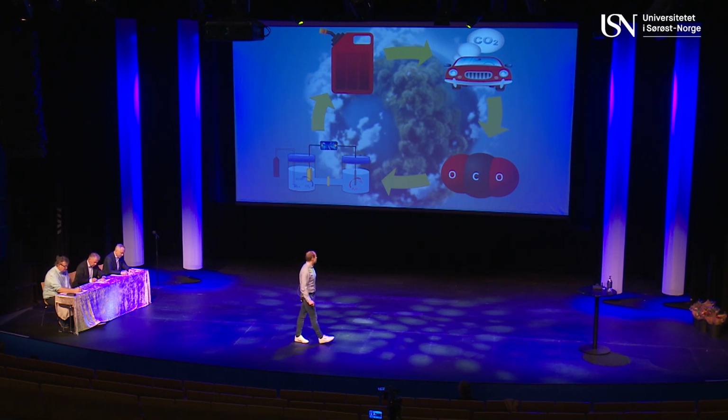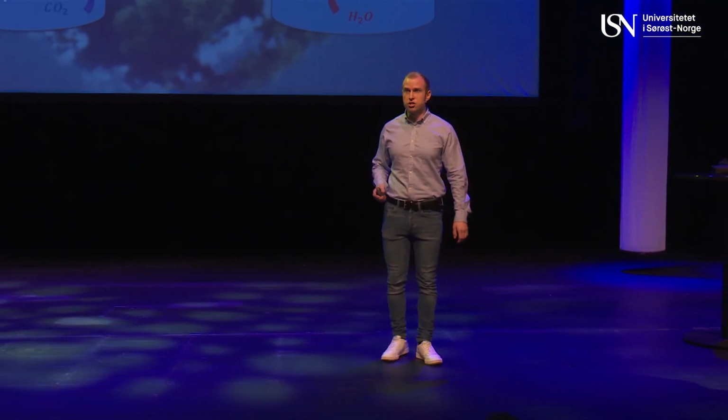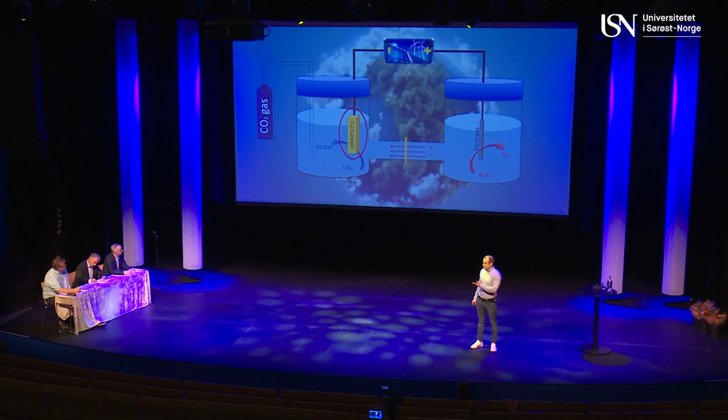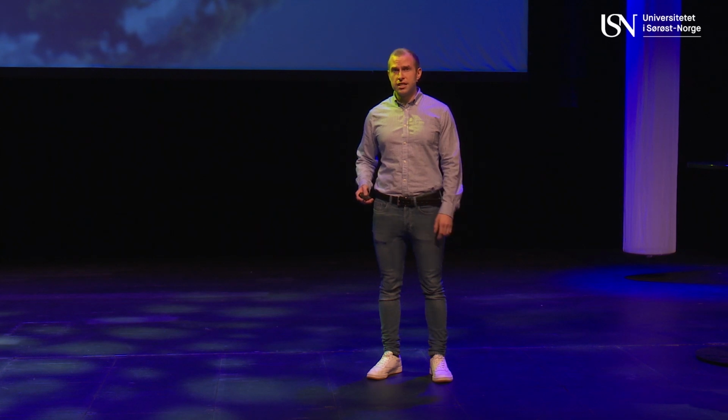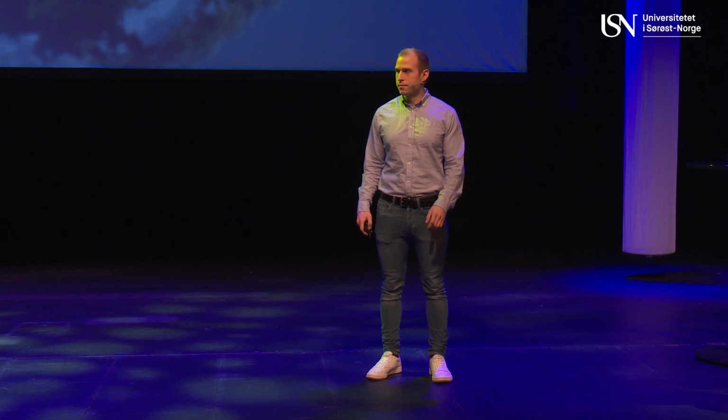Well, let's get into the technicalities. So on a lab scale, the process might look something like this, where the energy is provided in terms of an electrical potential applied between two electrodes to drive the process. The most important component is this electrode we see on the left side here, the catalyst, where the process is taking place. The job of the catalyst is to reduce the amount of additional energy we need to put into the system. So we can say that the better the catalyst, the less additional energy we require.